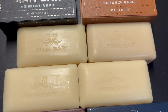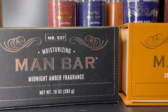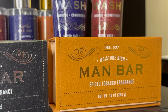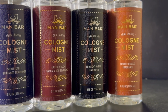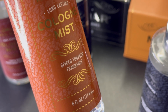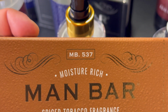Leave some comments. I think that all of these colognes can be used in different situations. The Silver Sage and Bergamot cologne is a great one for the office because it's not going to be overpowering or too aggressive. I think if you want to smell good without overpowering other people's nostrils, this one is great for that. Now the other 3, I think they will fit in really well in any other situation, like a date night or just going out with friends to a bar, to a restaurant, whatever. If you want to smell good, I think the other three would work really well in any of those situations.